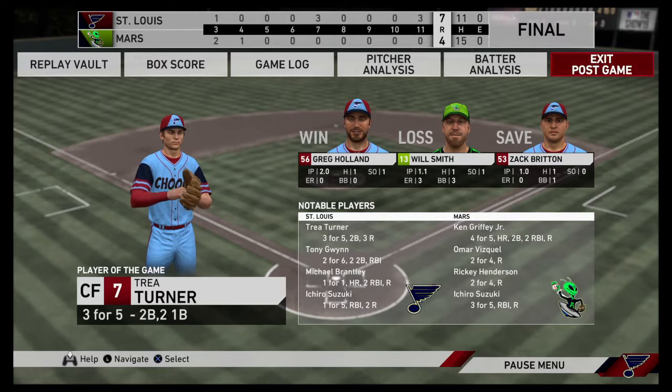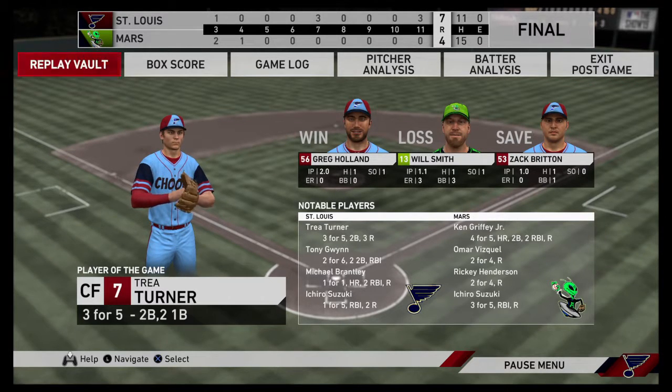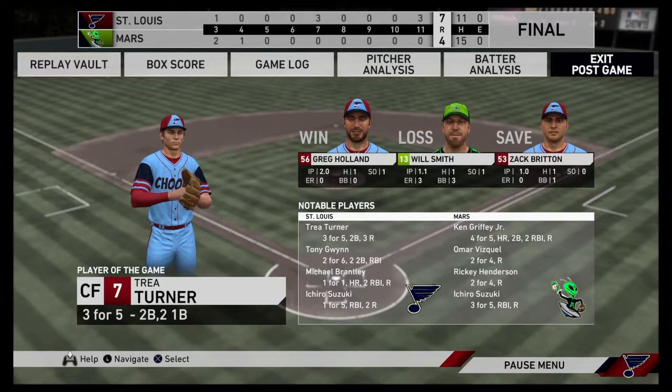Fans, our final line score. First, for the victorious visiting team, 7 runs, 11 hits. No errors. They left 11 men on base.